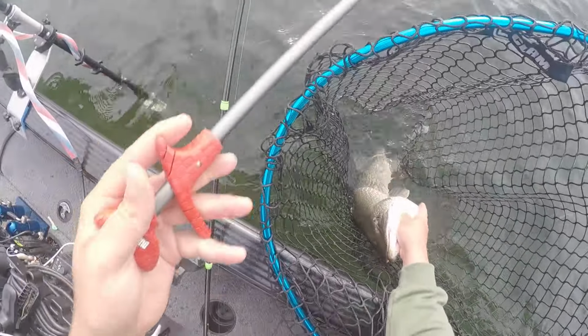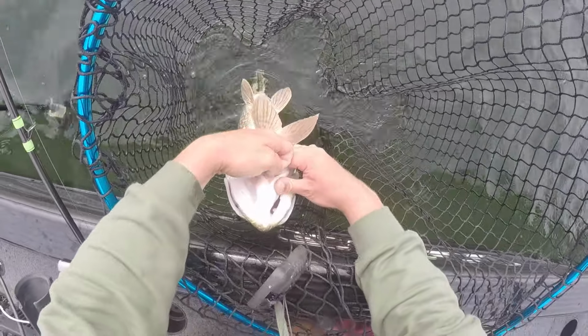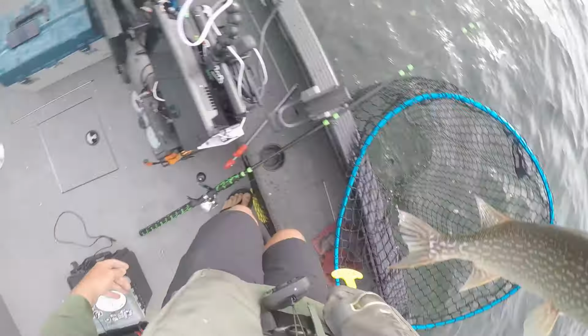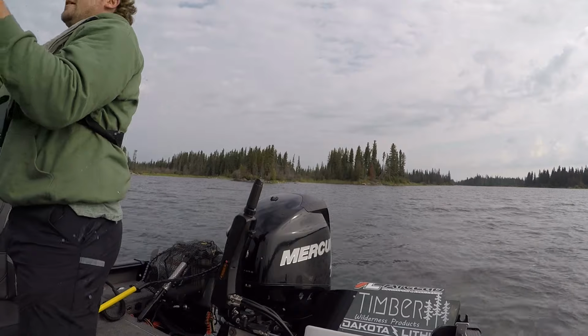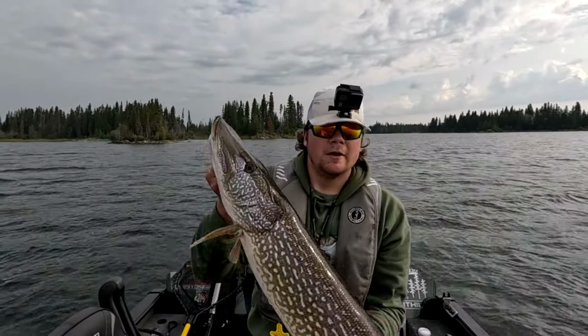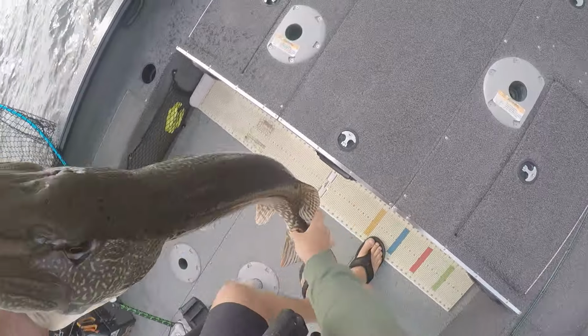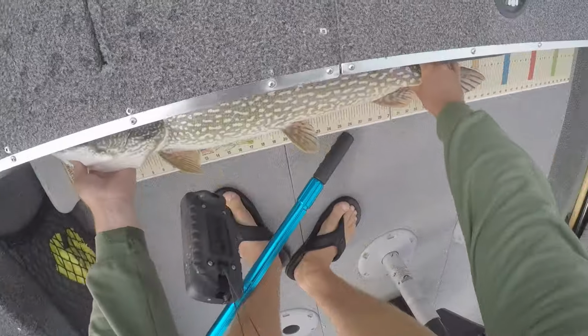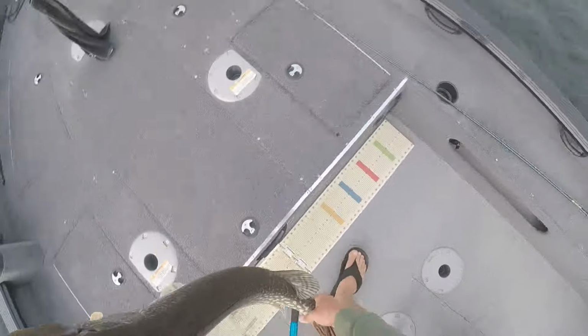That one's just barely hooked. Give you another look at another nice pike out of the cranberry system. This is ridiculous, I can't even get over this pike fishing right now. That's another nice pike, like a 36, 37, maybe 38. We'll get a quick measure and get a look at her here. Oh my goodness, this is crazy. Another 37 and a half.